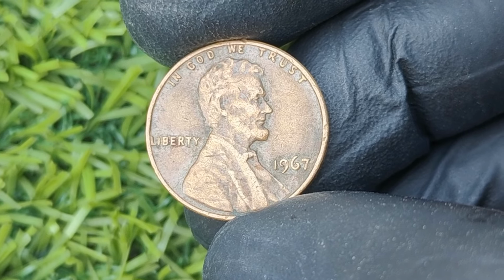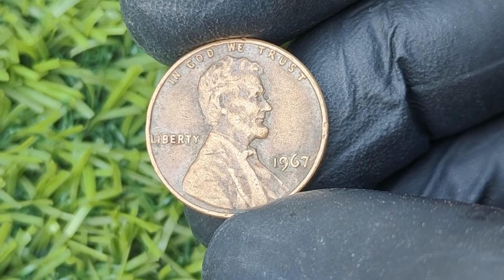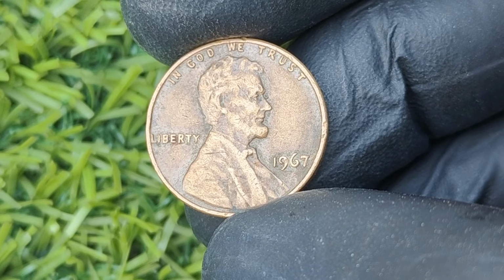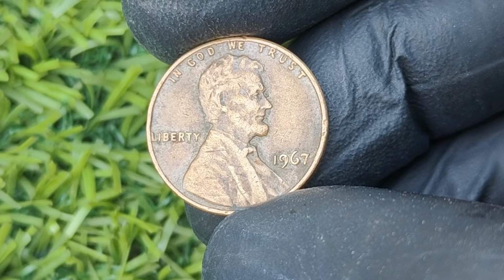Graded MS68 red with a minor double die reverse, it sold at auction for, get this, $484,000. And here's the kicker. It was originally found at a garage sale, sitting in an old coin folder priced at $5. If that doesn't make you want to start checking, I don't know what will.